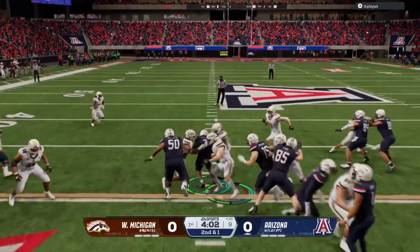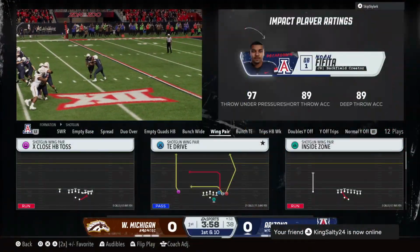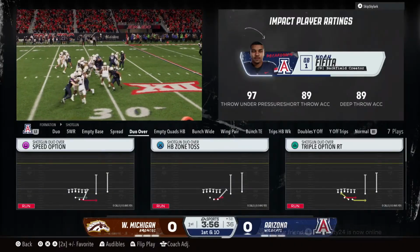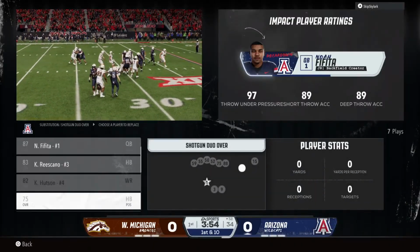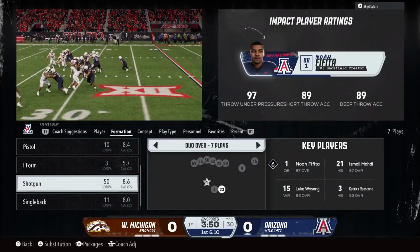From the shotgun, they'll run it. That'll be enough for a fresh set of downs. He gets it to the 32. Well, they needed 2 yards for that 1st down. The running back doing just enough to make sure he keeps this drive alive.